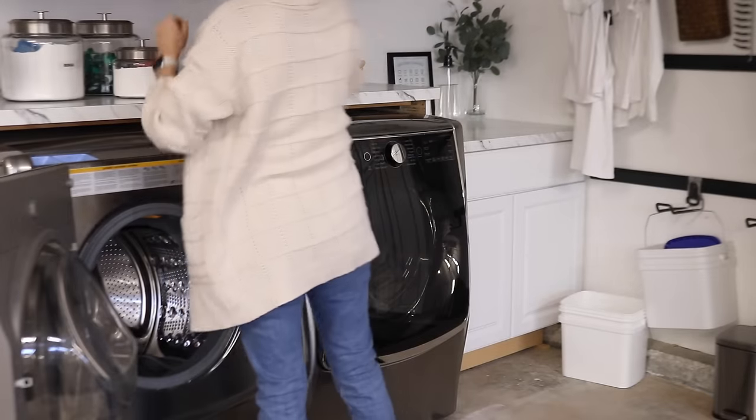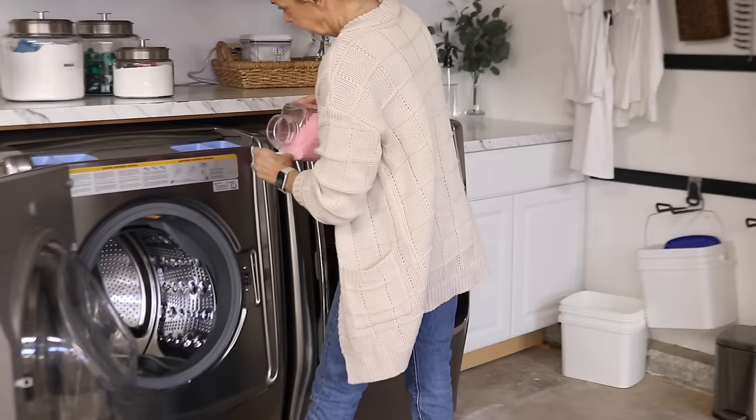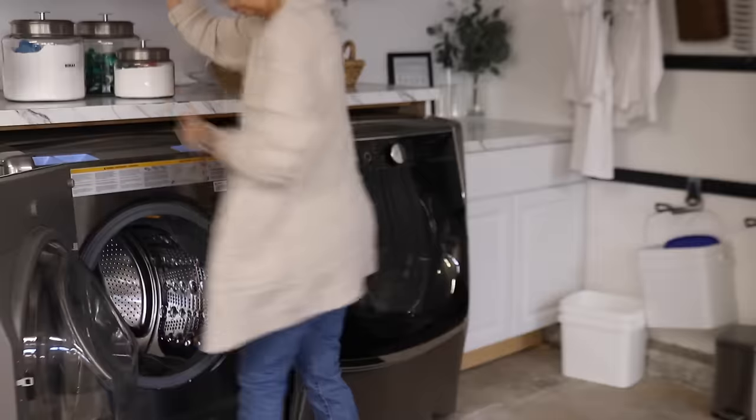And I always like to use vinegar in place of fabric softener, and I fill up both the bleach and the liquid softener dispensers, and of course I like to add my favorite Downy scent beads.